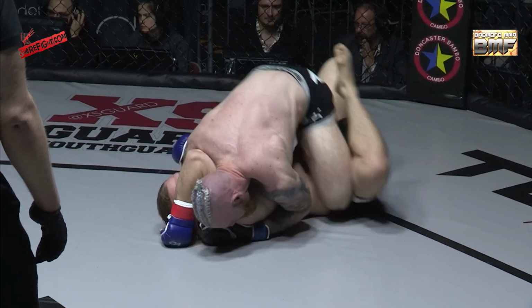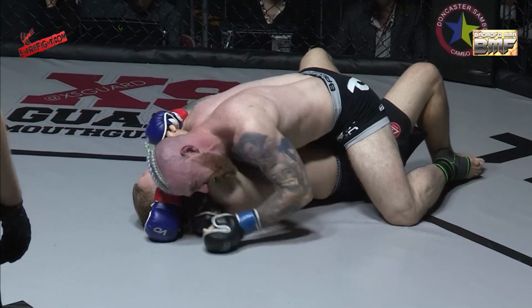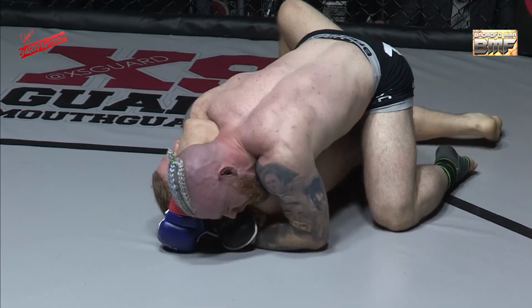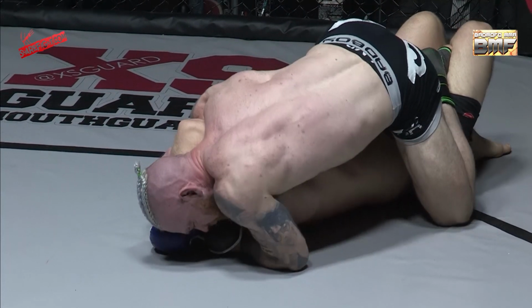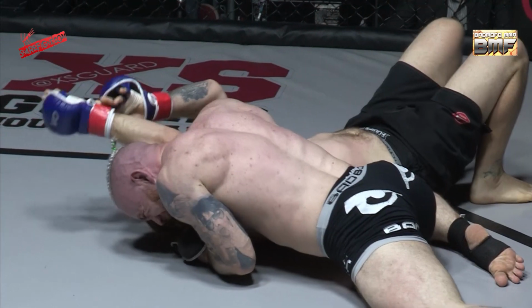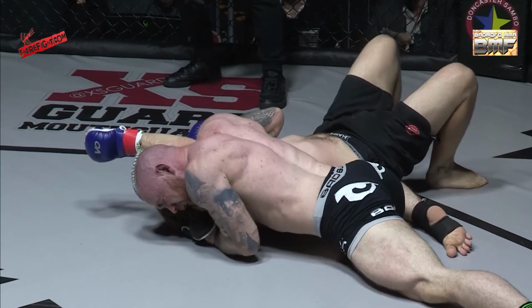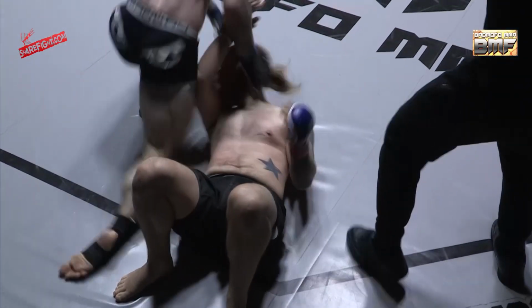Now heavy. Oh, he just slices over that. And now he's looking for that head and arm triangle, is he? Yeah, he could very well get this here. Sanderson's doing everything he can here. Up to the side now. This is a bad spot. And if he turns the corner just a little bit more, yeah, there's the tap.